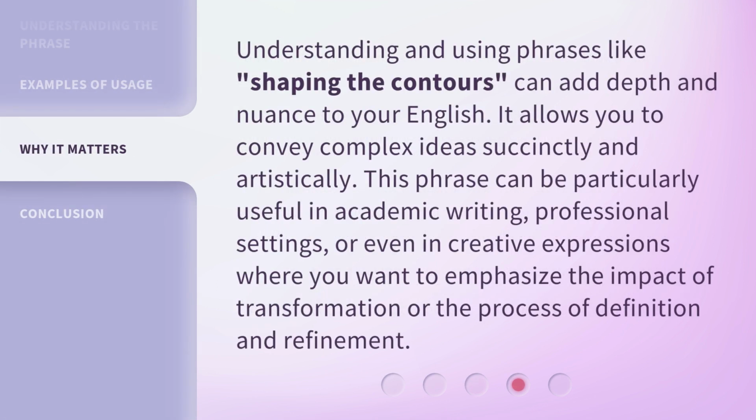Understanding and using phrases like shaping the contours can add depth and nuance to your English. It allows you to convey complex ideas succinctly and artistically. This phrase can be particularly useful in academic writing, professional settings, or even in creative expressions where you want to emphasize the impact of transformation or the process of definition and refinement.